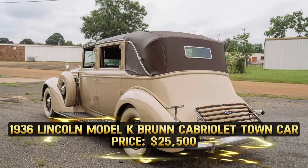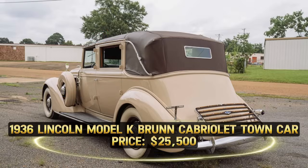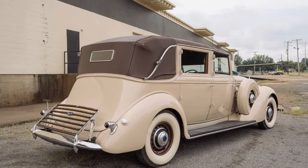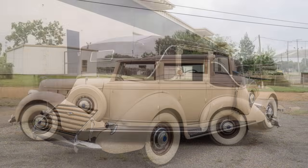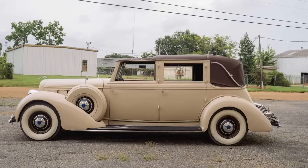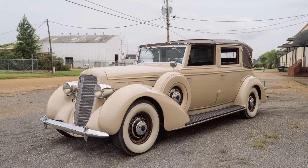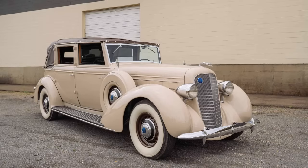Number 20. 1936 Lincoln Model K Brun Cabriolet Town Car. Price, $25,500. Location, New York. One of the rarest pre-war American luxury cars ever built, this 1936 Lincoln Model K Brun Cabriolet Town Car is one of only 10 examples produced, and just 2 known to survive today. This particular car, serial number 2, was originally commissioned by the Ringling family of circus fame and is documented with a letter from Herman Brun and Lincoln factory records.